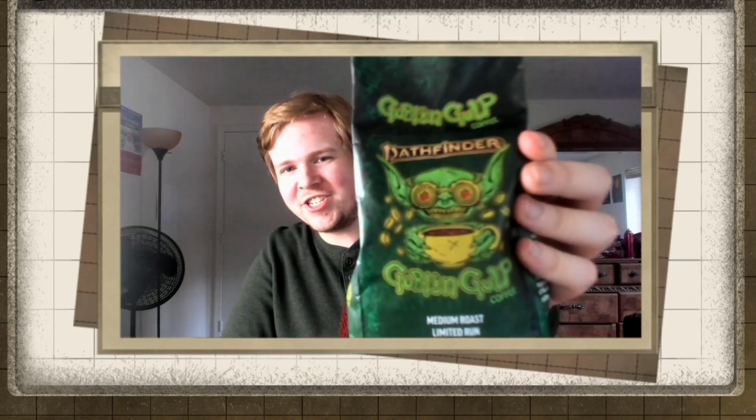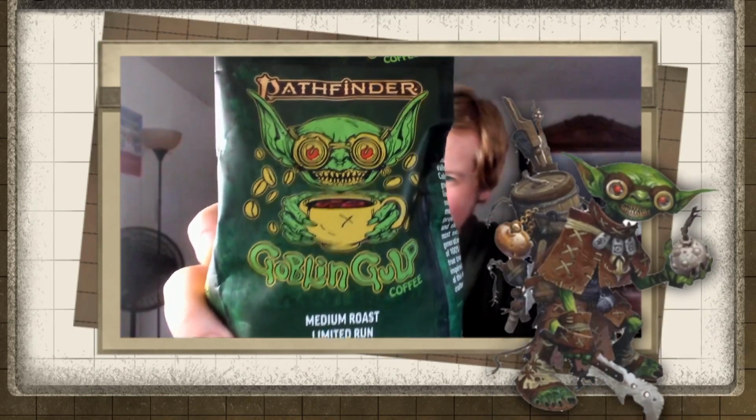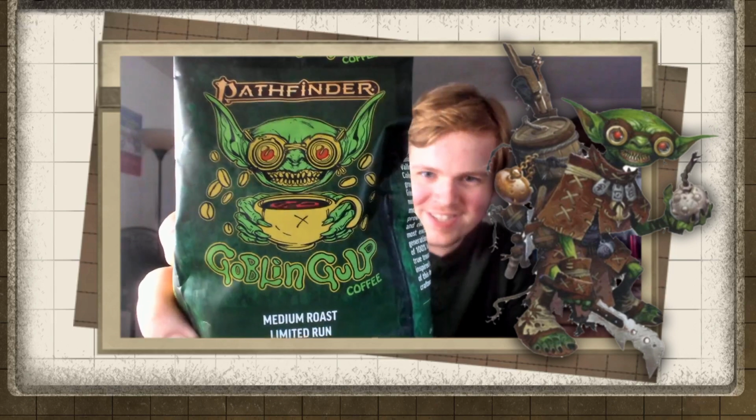The art on the front is just excellent too. It's specifically the goblin from the rulebook, which I love. You can tell from his goggles and his little earring and stuff.